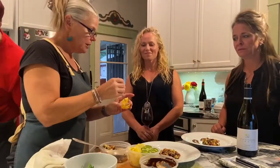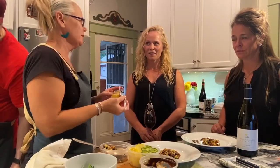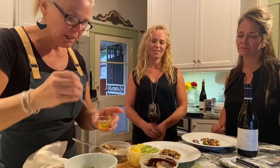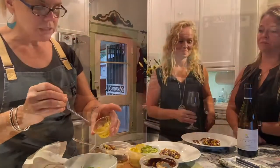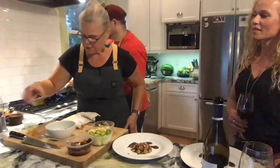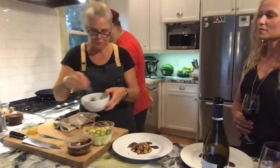And this is the one thing, Jen, that I want to make sure goes well with this wine, because lemon and wine, that could be a problem, you know? So I'm going to put this confit lemon with the parsley, a little bit of the juice in here, and then a little bit of that extra virgin olive oil I gave you guys, and a little of the Maldon salt. So that's going to be our salad.